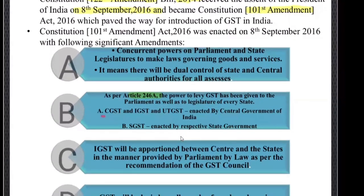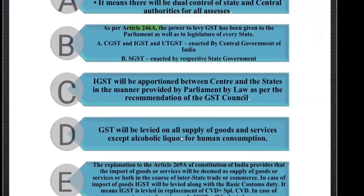Okay. CGST, IGST, and UTGST are enacted by the central government, as we discussed, and SGST is enacted by the respective state government. IGST will be apportioned between the Centre and states in the manner provided by Parliament by law, as per the recommendation of the GST Council. Everywhere now you will find this phrase written: recommendation of GST Council.